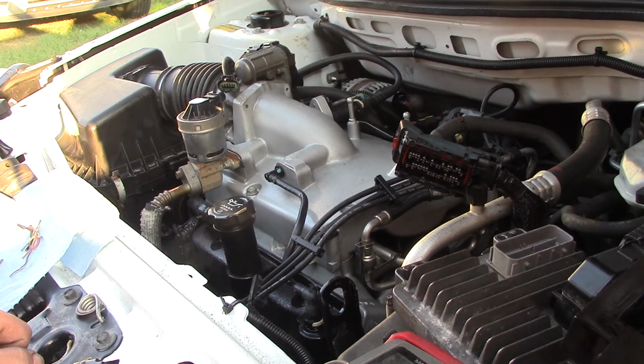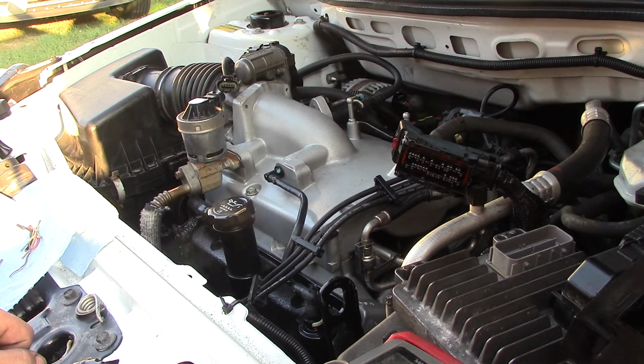But that's where we are on the P0651. Code is repaired on this. Now I'm down to just the one random misfire. Alright guys, hope this helps, and see you on the next one.